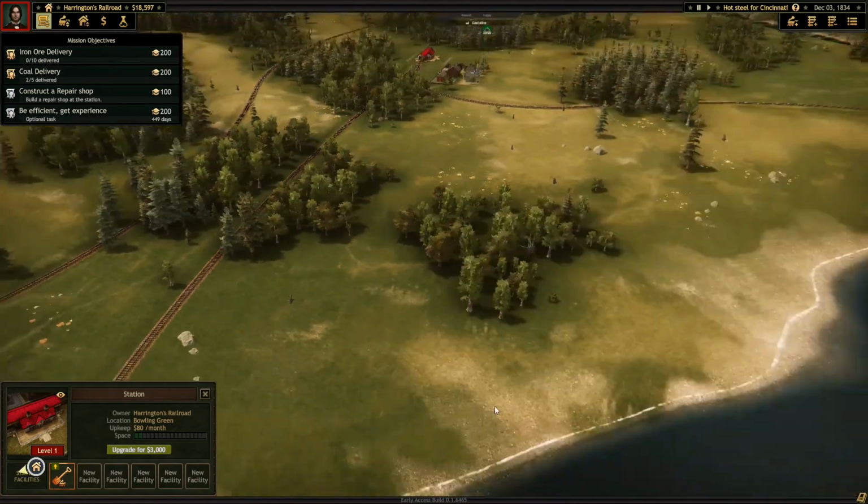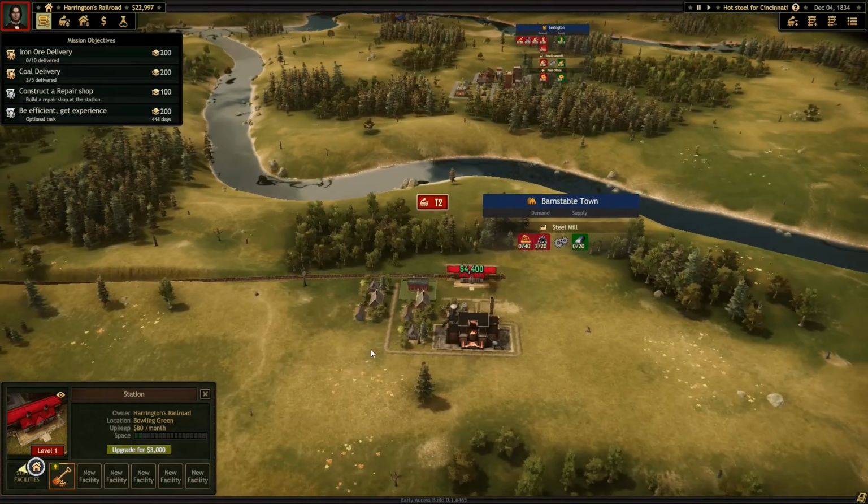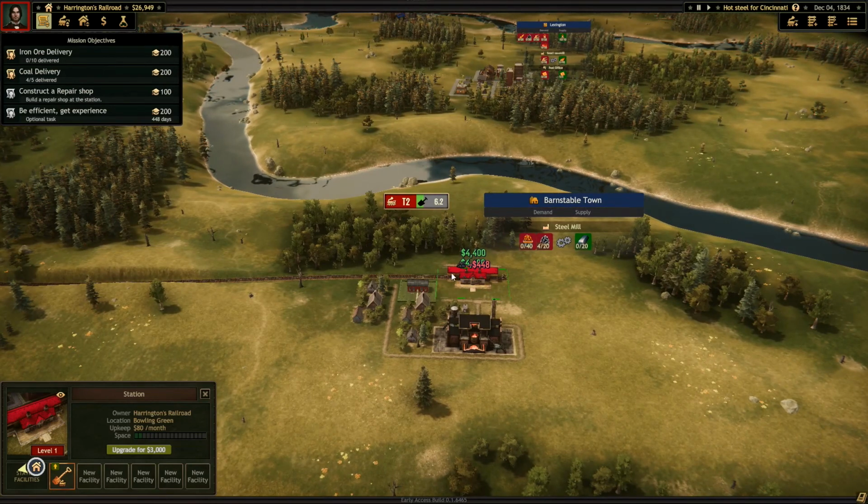Definitely a Bowling Green, because we've got trains going through. Well, a train going through there quite frequently. Okay, we just made some money. Great, good. T2, your days are numbered. I should have just done that before they fueled up, but there it is.